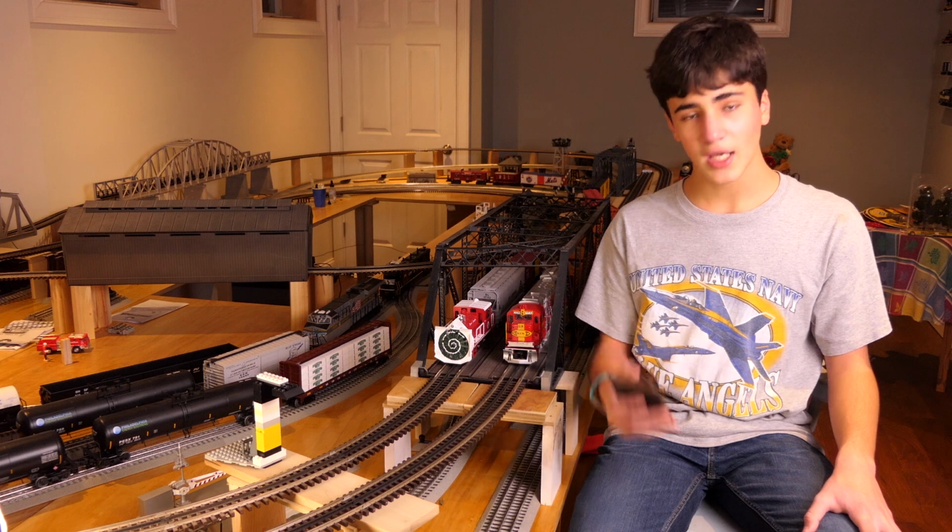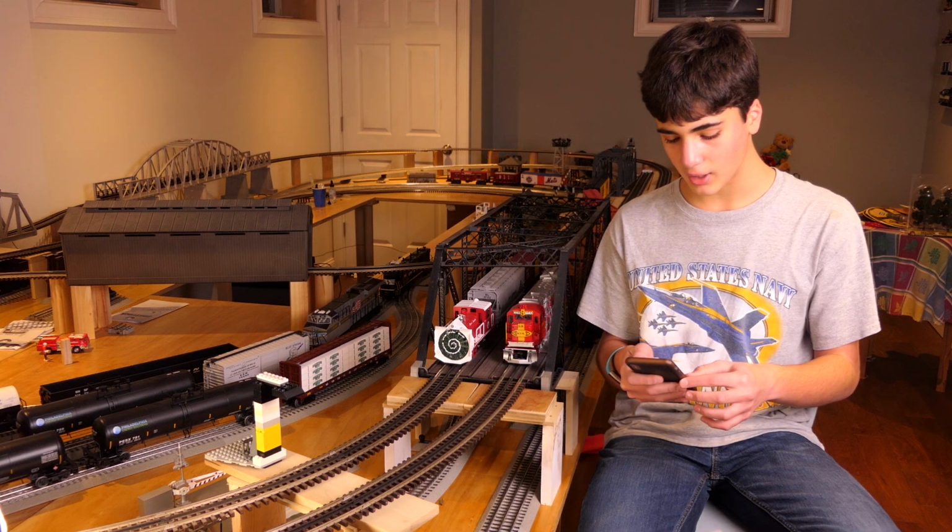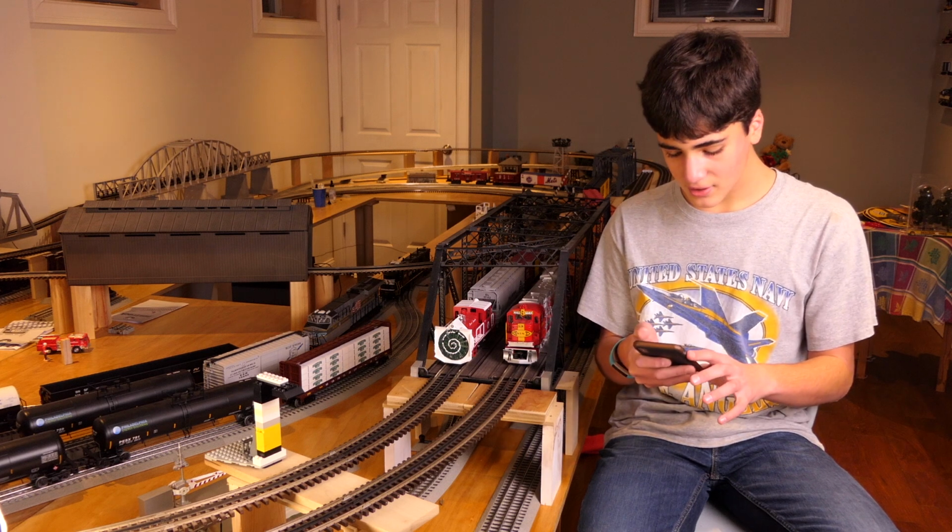And do I have any other scales then? Oh, I have a small N gauge. However, the power track has failed. So yeah. Then we got Matt's Trains.